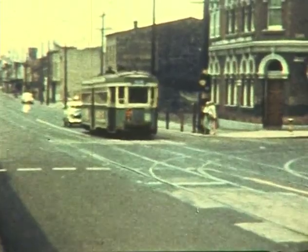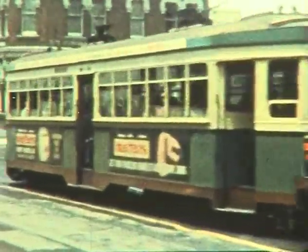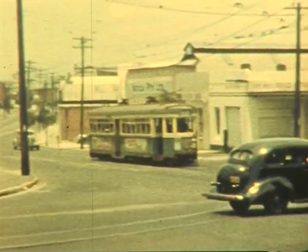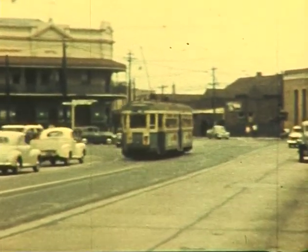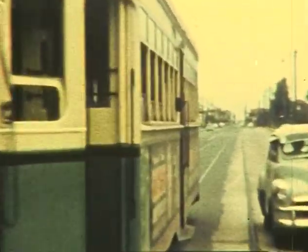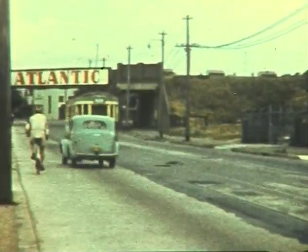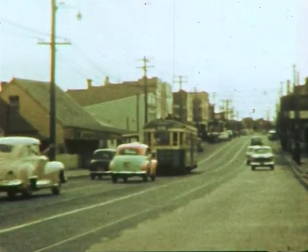The corner of Henderson Road, where the line to Alexandria turned right. The corner of Burke Street with its single track in the foreground. The corner of Gardeners Road. Inbound and outbound trams in Mascot. Underneath the goods railway. And some colourful taxis.